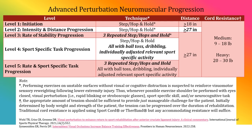Additionally, you can see the cross here in regards to the cord tension. Each intervention and each level should be appropriate for the just manageable challenges or just achievement of the task at hand. This is going to be patient specific, and this can even dynamically change over the progression as the individual accommodates to the new variables being added, as well as enhances their performance with their neuromuscular stabilization. Traditionally, the cord resistance is applied with a sport cord or TheraBand, but any accommodating resistance will otherwise suffice. Again, this gets to the feasibility and the applicability of the intervention across different practice settings or training settings. And I've included a couple of sources there that were influential in helping me design these different levels.